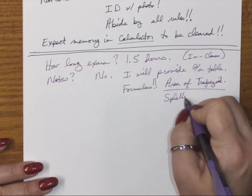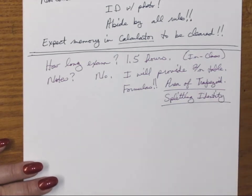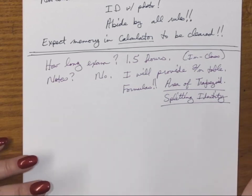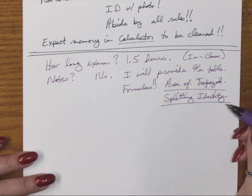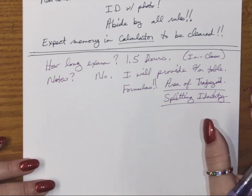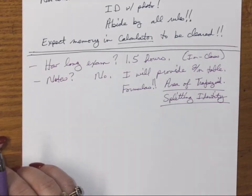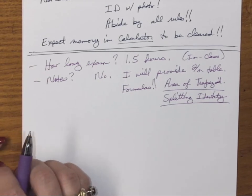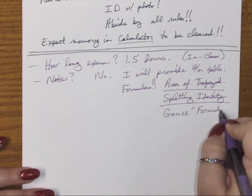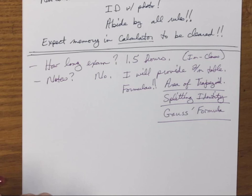Area of a trapezoid, I don't expect you to memorize that. The splitting identity, I don't expect you to memorize that. I don't know what else, but in general, if there's a formula that I'm like, oh, I don't want to memorize that, then I'm not going to force you to memorize it. Now, I will say, I expect you to know the area of a triangle by now, right? So hopefully everybody knows the area of a triangle is 1/2 the height times the base, and I won't have to worry about you knowing that. But if there's some weird formula that we've done in here, maybe it's Gauss's formula or something like that, I will have that for you somewhere readily available so that you don't have to try to memorize that. It'll be okay.